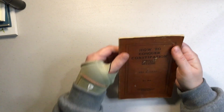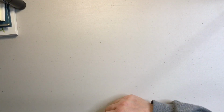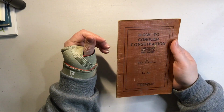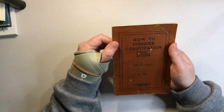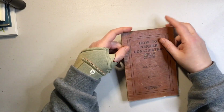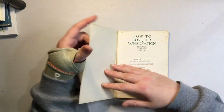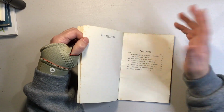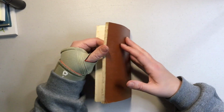Nice little one here. I didn't think I put this one in my bag. How to conquer constipation through natural methods. I want to check the date on this one. Thought it might be an interesting read. Actually, I don't know why I ended up with it in my bag.